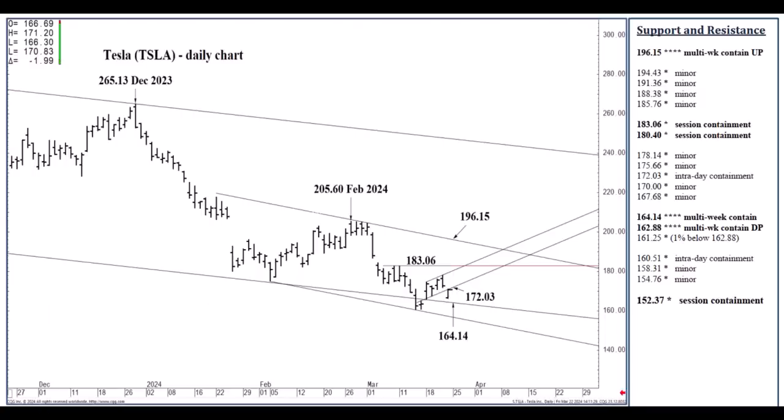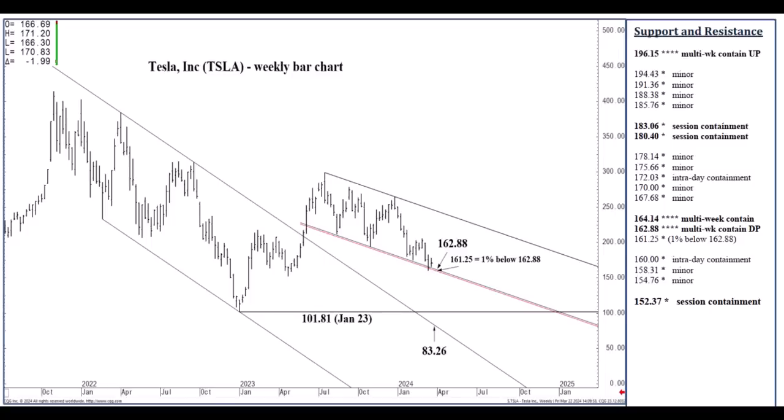Now, if we were to close today, I think the 1% margin is valid during the week. So if we close today at 161 and a quarter or lower, I think you can play the short side. At the very least, I would highly suggest you exit long positions with a settlement today at 161.25 or lower. And when I say exit long positions, I'm talking to you, swing traders, 3 to 5 days, 3 to 5 weeks out.